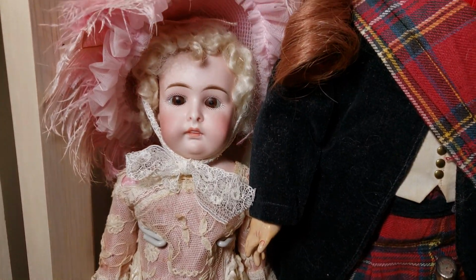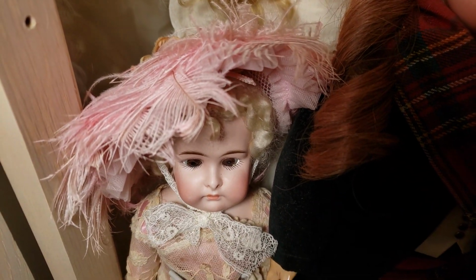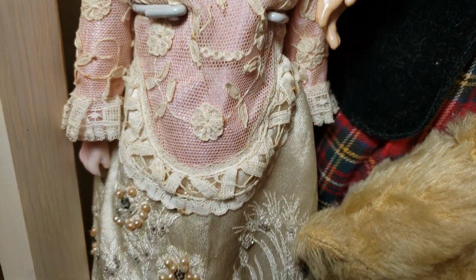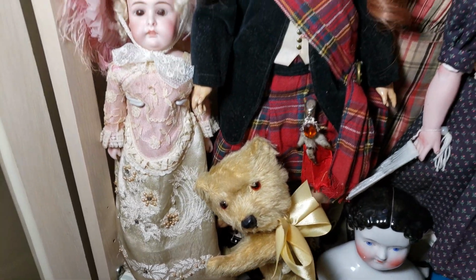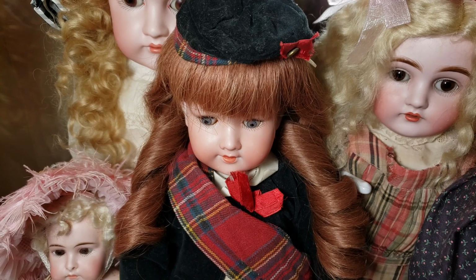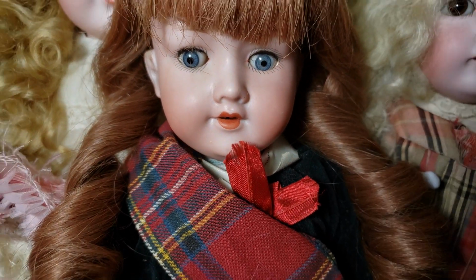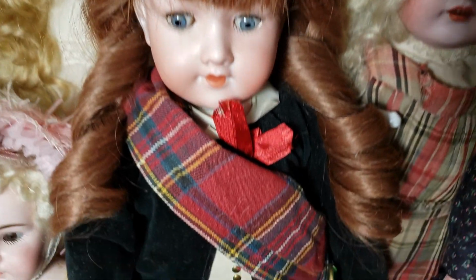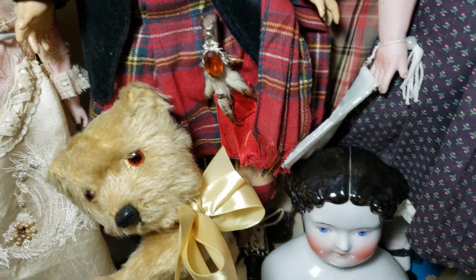Then we have another Kestner doll over here. She's wearing her original outfit with ostrich feathers, and her dress is made out of silk and lace. Look at the workmanship on that. Isn't that stunning? And over here we have an Armand Marseille. She's wearing her original Scottish outfit, and she has a tam, which is like a beret.